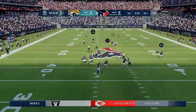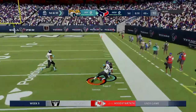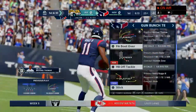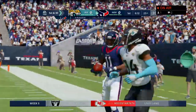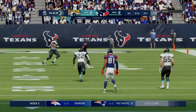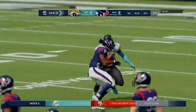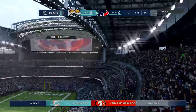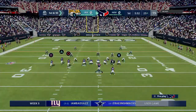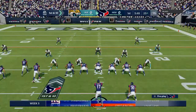So they fake the handoff. Now Allen. Got an open man. It's Ruggs. And they're able to work this to the 25 before it's all said and done. 29 more yards. He got 29 yards that time. First down. 1st and 10 at the 25-yard line. So in Jacksonville territory now. Here's a 1st and 10 at the 25-yard line.